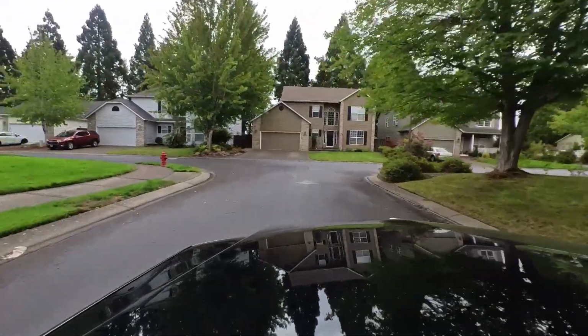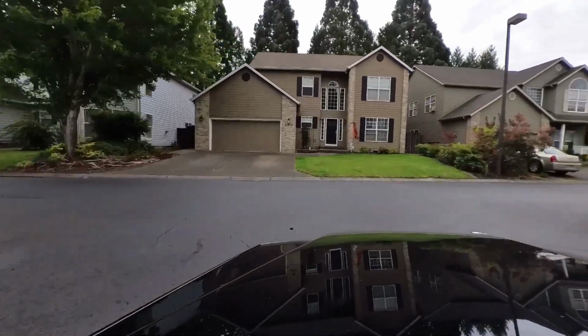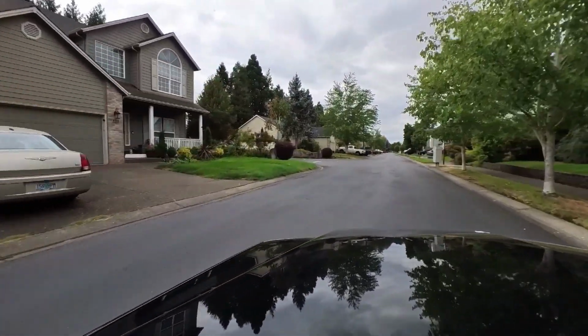So without further ado, enjoy this driving tour as we make our way south and then work our way north in Inland Shores.